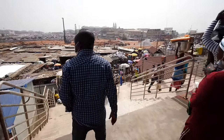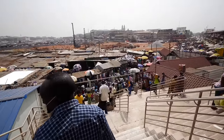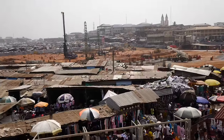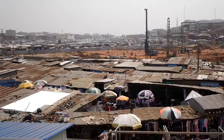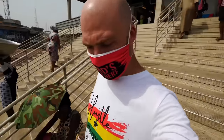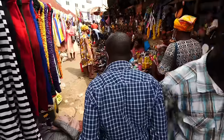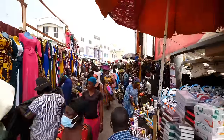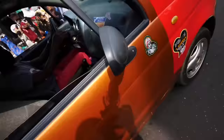And over here on the stairway, you have epic views over the market, the street side of the market, right? A billion vendors over here doing the construction. Oh man, the people never end. Only 2.2 million people here in Kumasi, but it feels like five. They're all clustered in this one area right now.